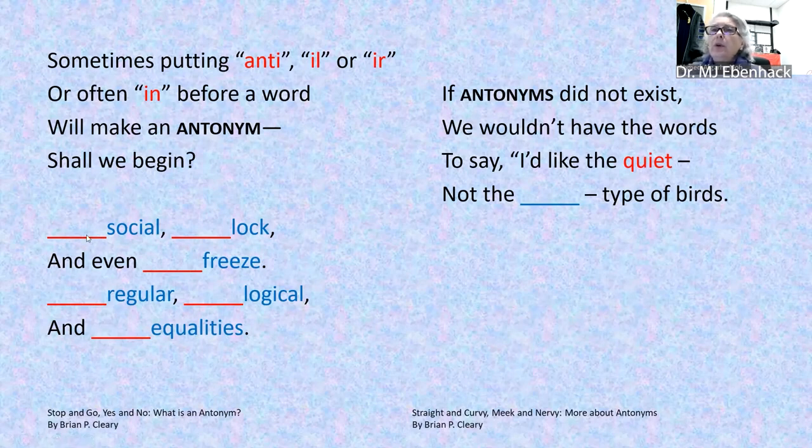Okay, so what is the prefix for social to make it an antonym? Antisocial. What is the prefix that we put in front of lock to make an antonym? Again, anti-lock, as in anti-lock brakes. How about freeze? How do we make that an antonym? Antifreeze, again, what you put in the car. On this one, regular, we make that an antonym by putting the prefix IR, irregular. Logical becomes an antonym if we say illogical, and equalities becomes an antonym if we put in, inequalities.